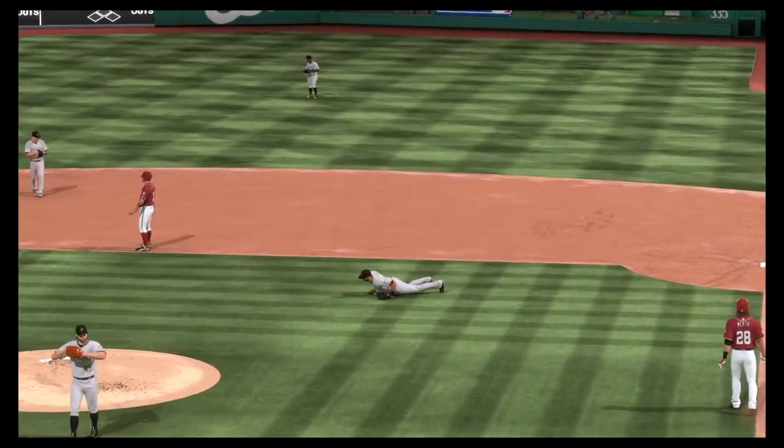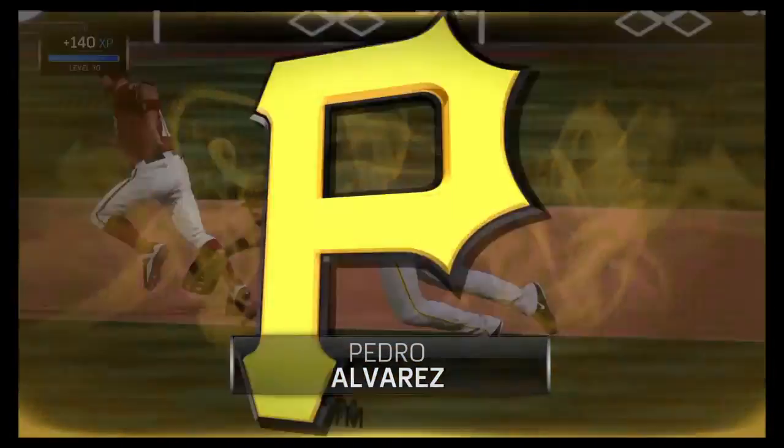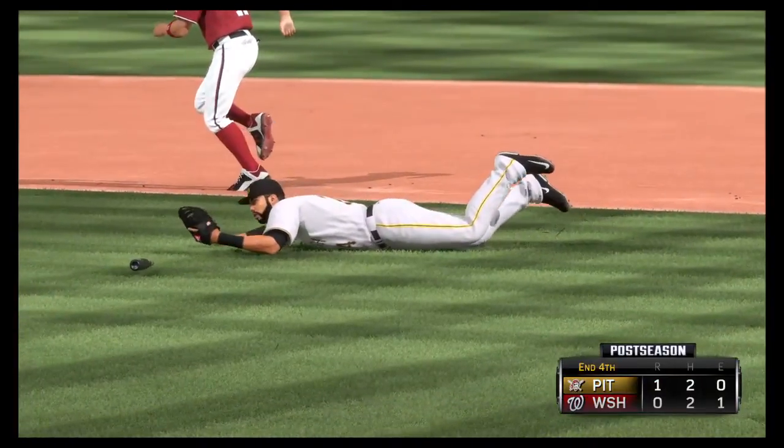What an incredible diving catch. He laid all the way out for that one, and that's the 3rd out of the inning. Who says first base is where they hide the guys that can't play the field?